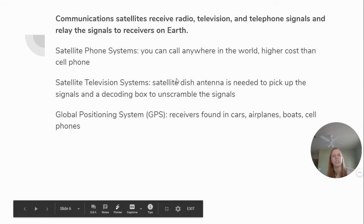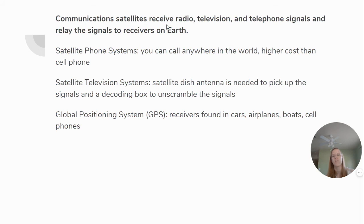Finally, communication satellites. Communication satellites receive radio, television, and telephone signals and relay the signals to receivers on Earth. With satellite phone systems you can call anywhere in the world, but they are a higher cost than a cell phone.